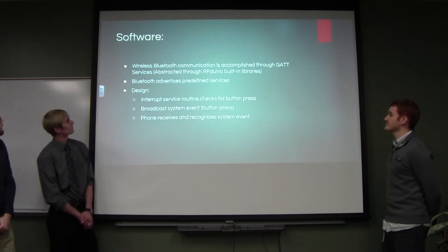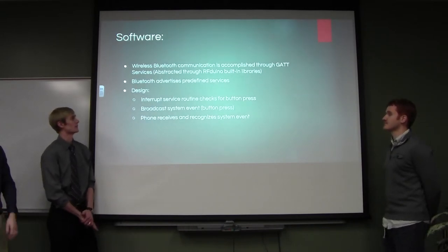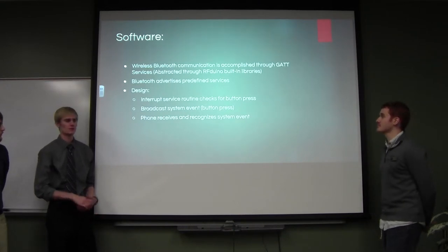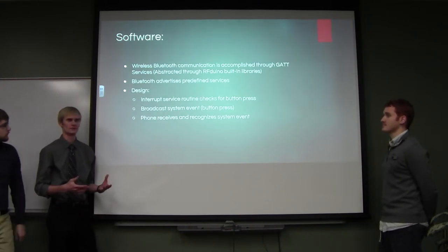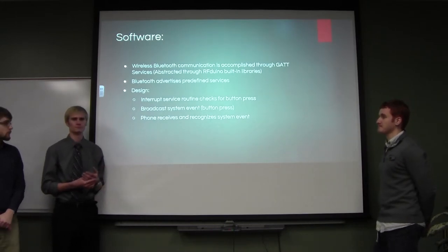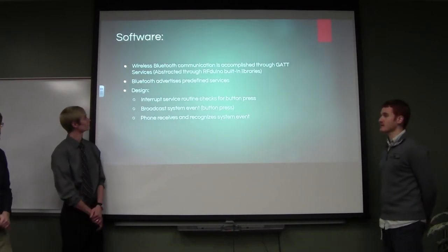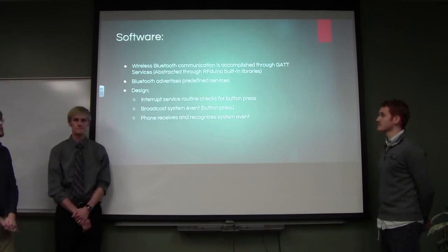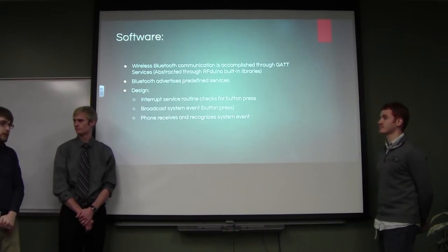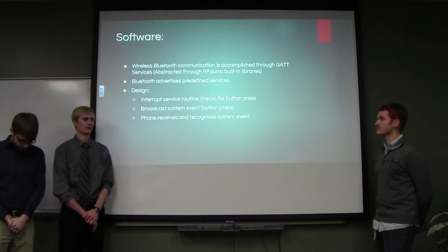All right. Well, there you've got wireless Bluetooth communication. That's accomplished through a GATT service, and like it says there, that's abstracted through the Arduino built-in libraries. It's very difficult to do a lot of this from scratch in Bluetooth, so it was really helpful to have the built-in libraries, just Arduino BLE begin, instead of the 50, 60 lines of code just to set up the Bluetooth on the Arduino side.